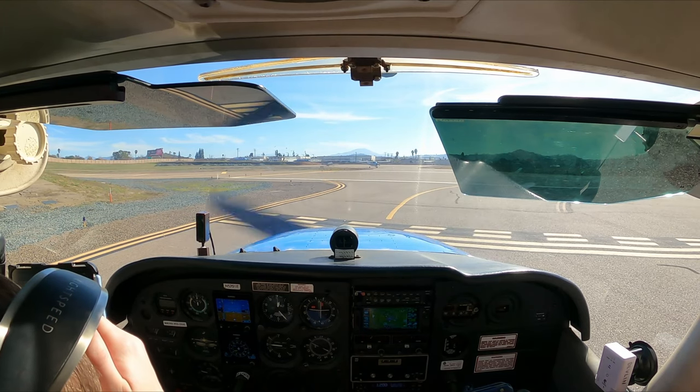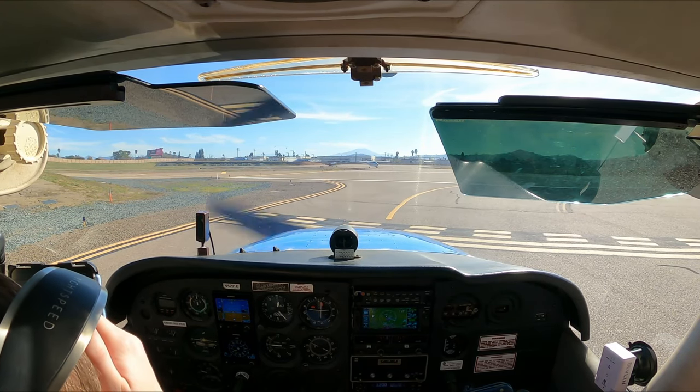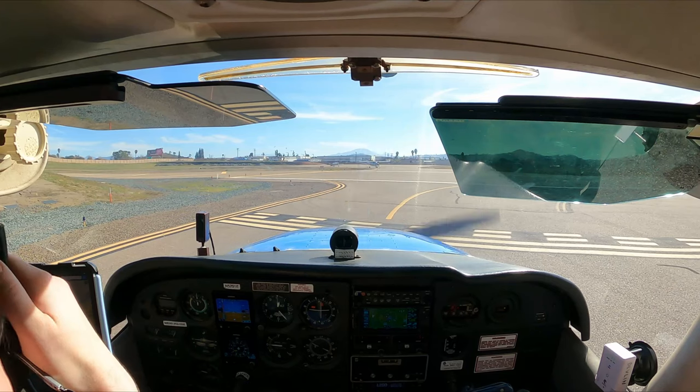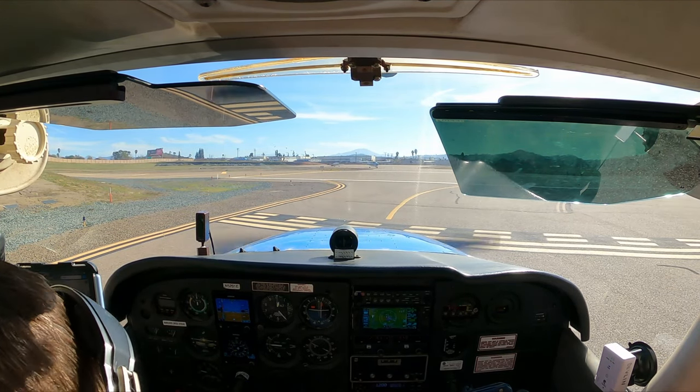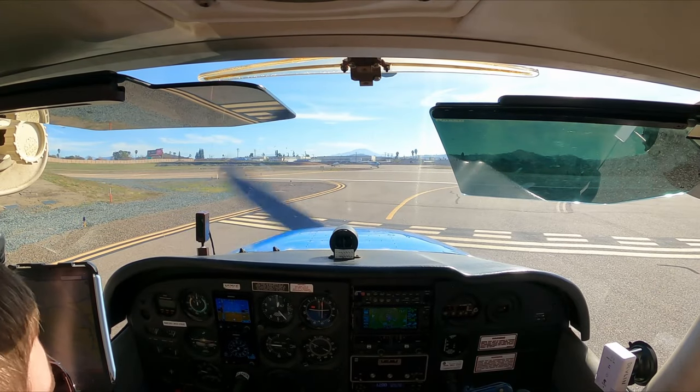And last contact on departure, that was 59105. 59105, the 210, ready for departure with a right downwind. 105, roger, right downwind departure approved, runway 27 active, takeoff.